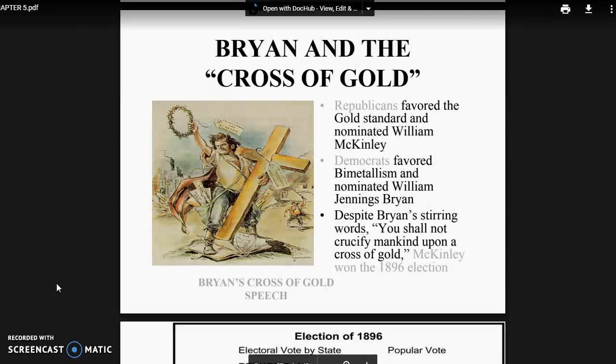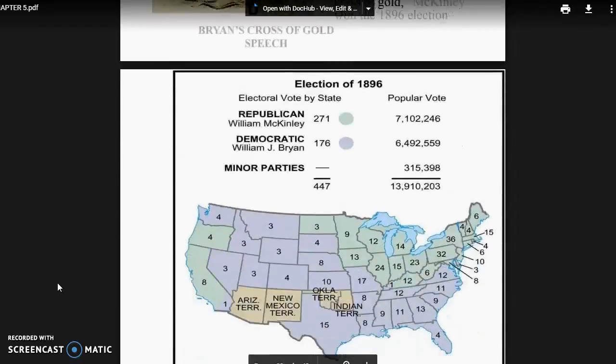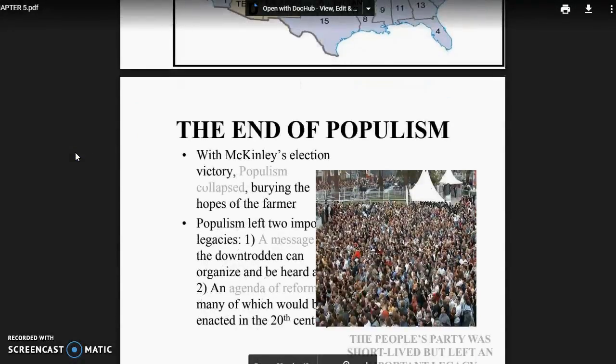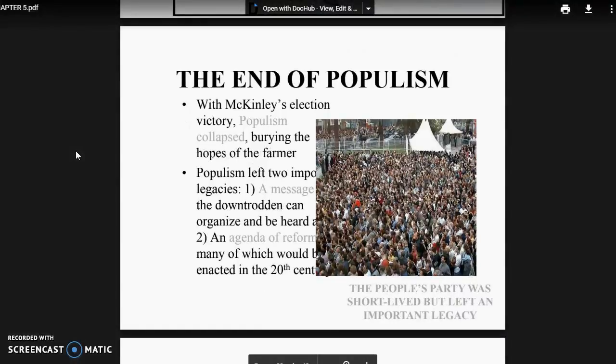Despite Bryan's stirring words, "You shall not crucify mankind upon a cross of gold," McKinley won the election of 1896. Please write down for question number 24 that McKinley won the election of 1896. Here is the Electoral College. McKinley, 271 Electoral College votes, and Bryan had 176. And this is the end of populism. You can write that down for number 24 as well.